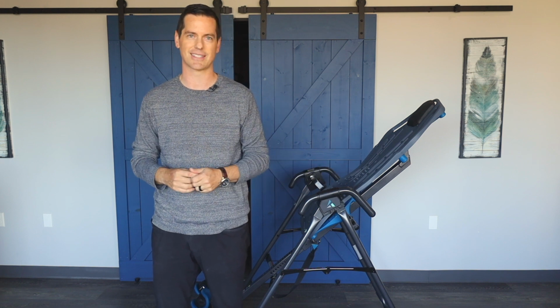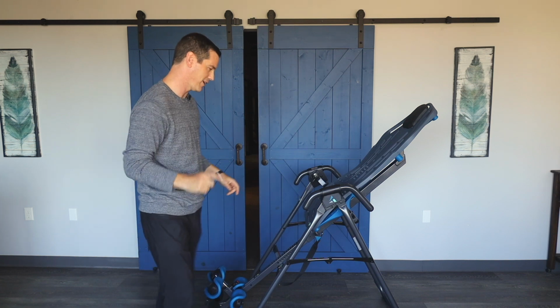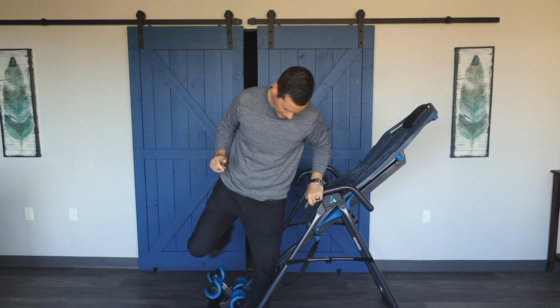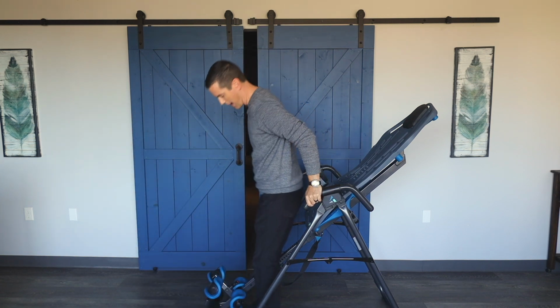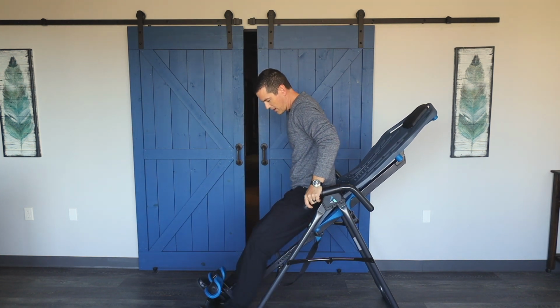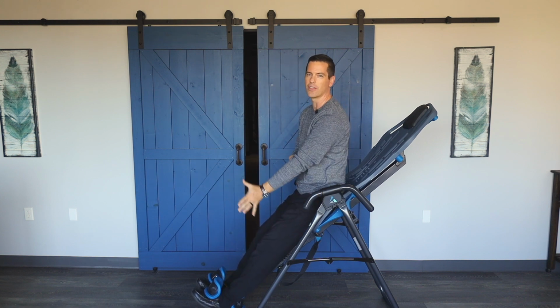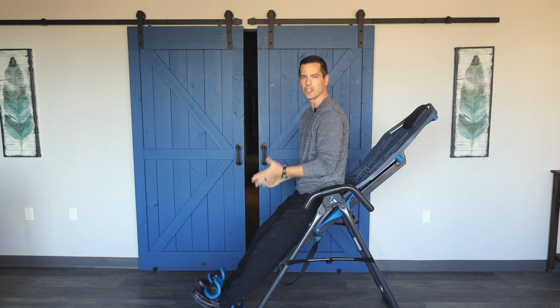Just doing exercises on the floor. So I'll show you how to use this if you want to do it safely. What they say to do is to put your back against the board, put your feet on these little ankle clasps. These are very comfortable. I have to give Teeter credit, and that's why I chose to go with them. Like I said, they're like the Nike of inversion tables.